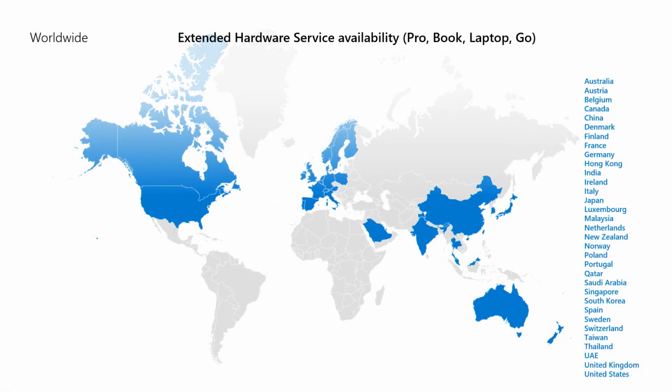So this is where EHS, or Extended Hardware Service, is available: in most of the countries, all of the Surface countries. Now, it's very important to know that if our products don't have accidental damage protection, and our customers don't know that when they buy the product, we are not going to have a good customer experience. So it's important to let our customers know that they don't have accidental damage when they choose this service, so hopefully our sellers can upsell them to a Complete solution.